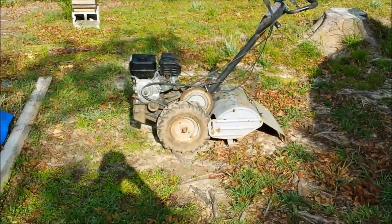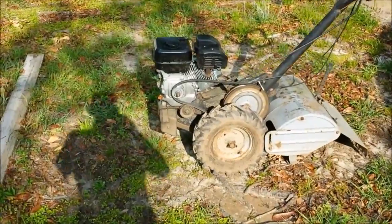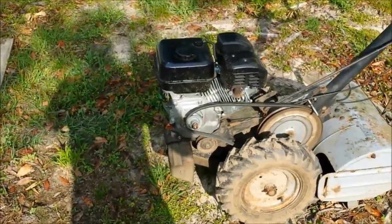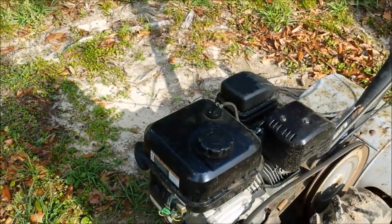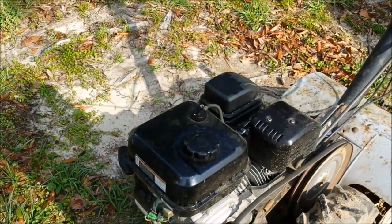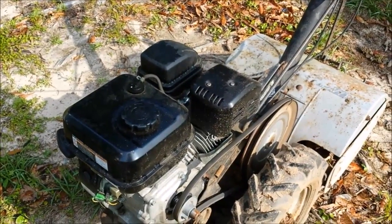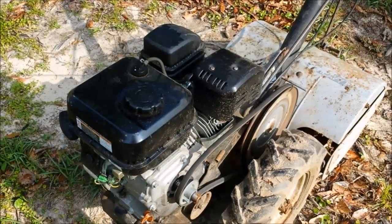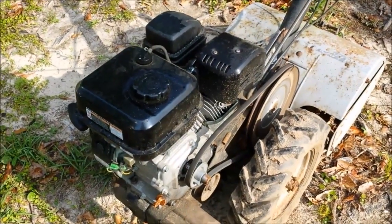Then there's the tiller. It's a Sears Craftsman tiller that's got a Harbor Freight motor on it. It's one of their little 5 horsepower Predators. I've been really happy with that motor. It always starts really easily, at least if I remember to flip all the switches properly. And it's been running this tiller better than the original Briggs & Stratton, I think it was, that was on there from Craftsman. I had to put a tube in this tire.